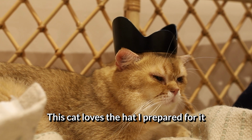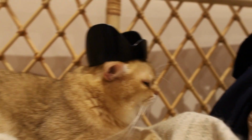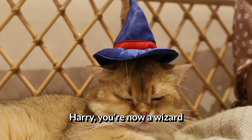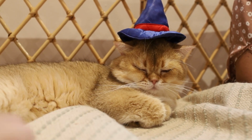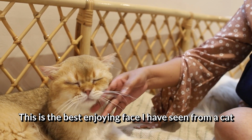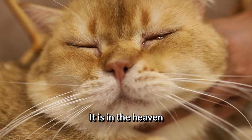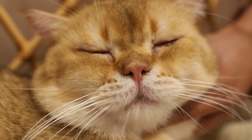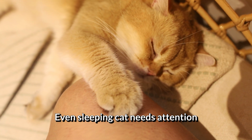This cat loves the hat I prepared for it. You don't dare to open the eyes. Harry, you are now a wizard. This is the best enjoying face I have seen from a cat. He is in heaven. Crying already. Even a sleeping cat needs attention. It sounds like my daughter like that. My daughter cat.